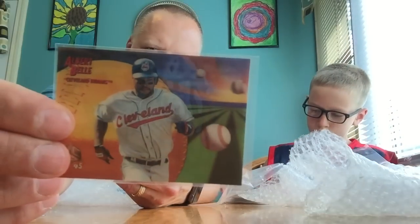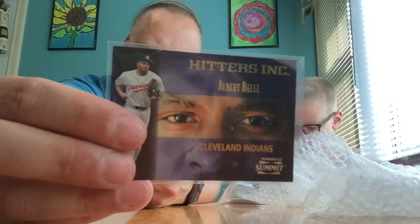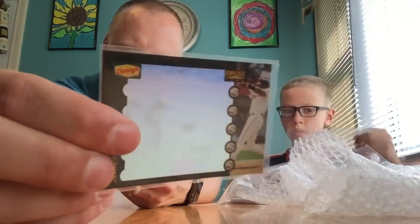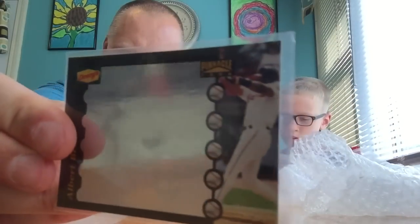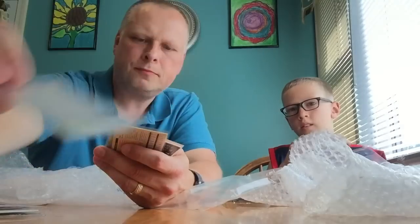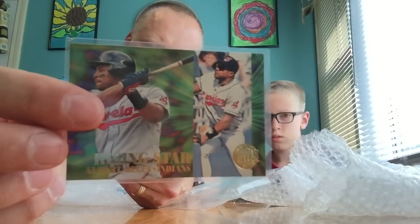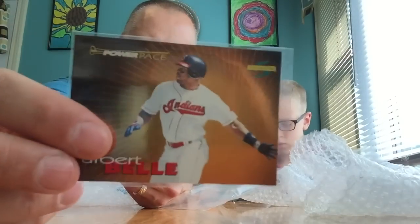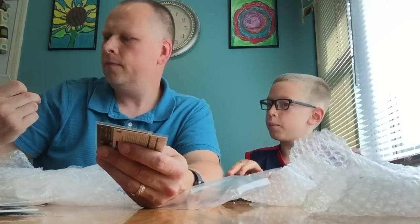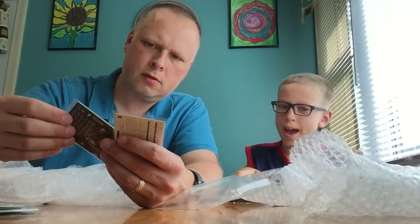We got another Albert Belle. So many cards. Hitters Incorporated. I got a Pinnacle Hologram. I don't know if I'm going to be able to get the light just right for this or not. But you can see him batting. Rising Star for Albert Belle. That's another good one. That's a score.